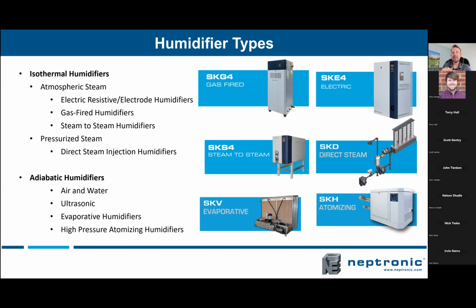For a gas humidifier, steam to steam would be using boiler steam to make clean steam humidifier. And those can get rather large depending on the pressure of the steam you're putting into the heat exchanger. Those can get up to 1,200 pounds per hour. Direct steam, you're just putting boiler steam directly into the air handler or duct, and you're getting could be small capacity, 5-10 pounds per hour, up to very large, 12, 13, 1,400 pounds per hour. It all depends on the size of the valve and the amount of steam that you're putting into the manifold.